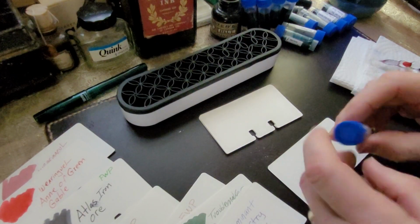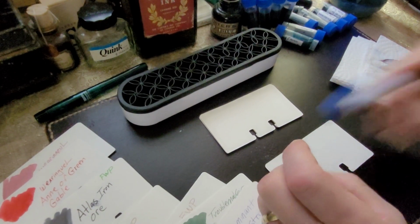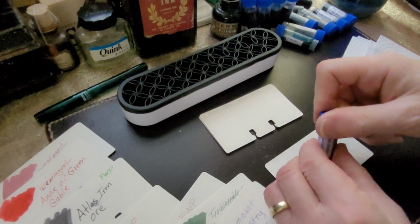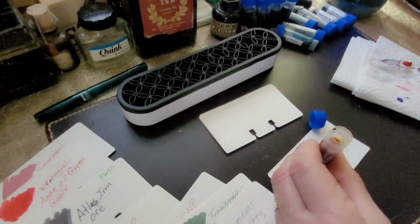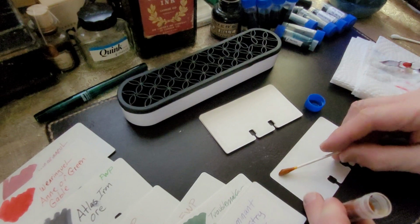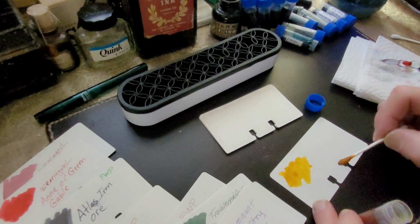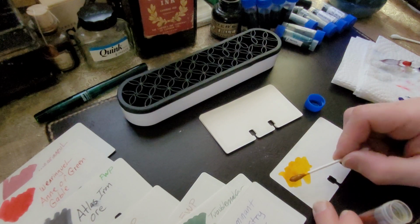This here is Edelstein Golden Barrel from Pelikan. I've not tried this. I've seen it. A friend of mine had it in a Pelikan, the year this came out. I don't know how I feel about this ink. Would I use this? Ooh. Wow. I like it. I like that more than I thought I would.